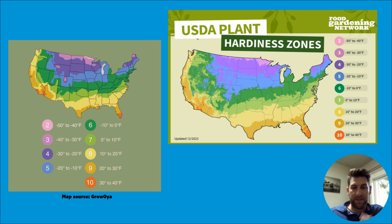And I like this one because it has a 10-degree variation versus the hardiness zone half zone, which has them down to 5 degrees, which is a joke, but that's okay. And with this, you should always know what zone you're in, so you know what palm trees you can grow.